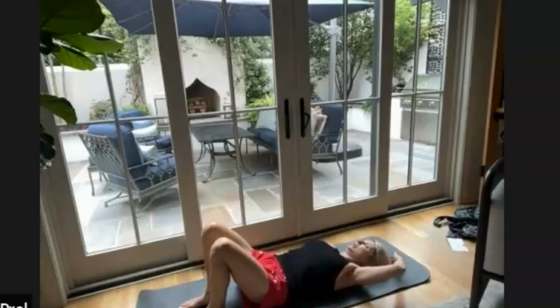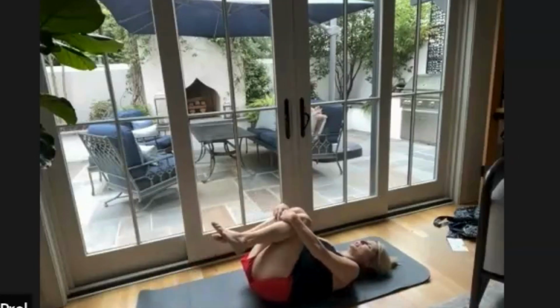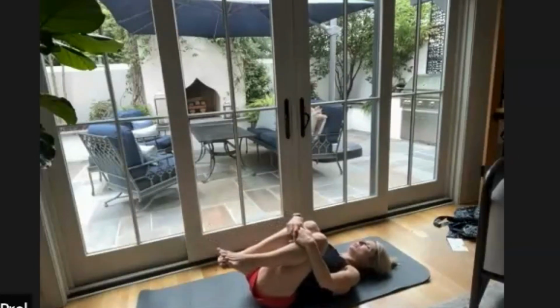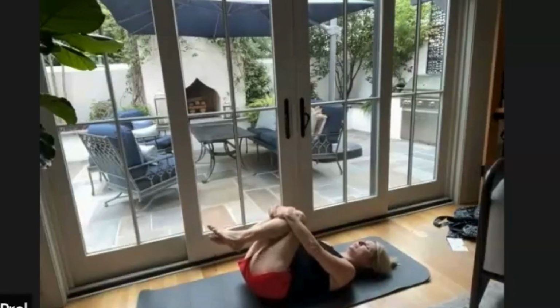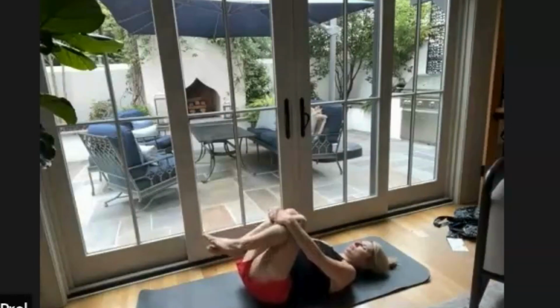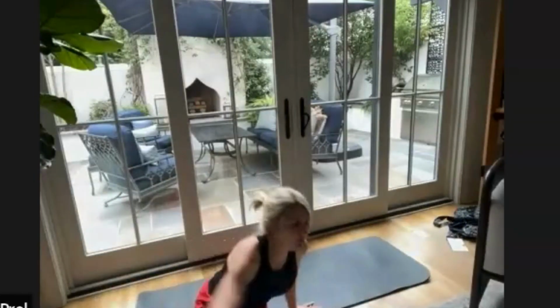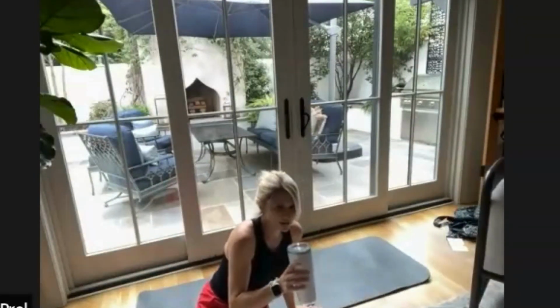And now let's go into that baby back roll relaxation pose, bringing our knees to our chest, rolling out our spine. And then let's just flip over. You might want to grab a little sip of water, staying hydrated.